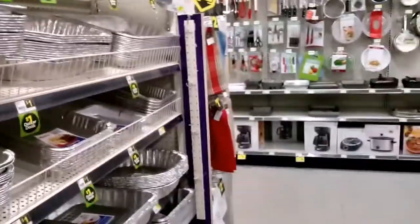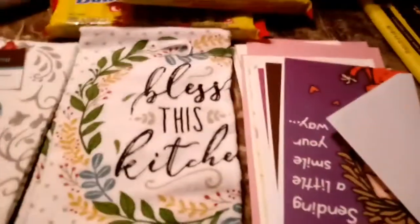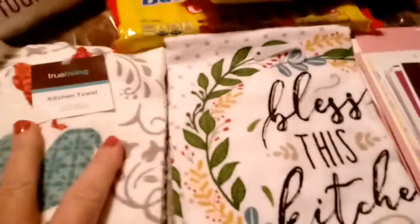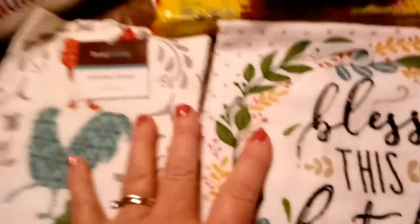And I'm gonna stop here so I can do a survey. I mean, I can do my haul. Dollar General haul. Went to Dollar General, went to two of them today. My husband told me to go check out the new one. Bless his house. Bless his kitchen. They're a dollar apiece.